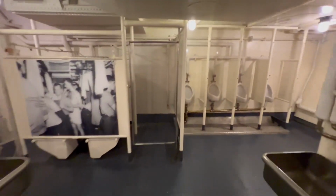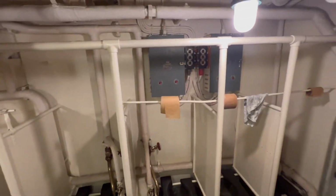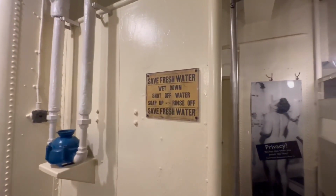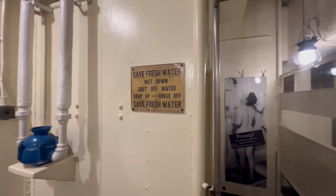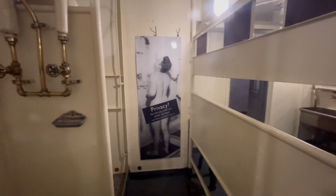Here's the restroom, shower areas. You can see those toilets there. Pretty much just a giant trough. Whew, that had to smell not so nice. What do you think? There's some urinals. See, fresh water went down and shut off. Privacy? You lost that when you joined the Navy.